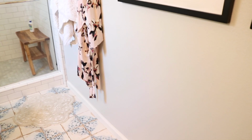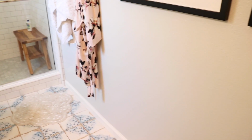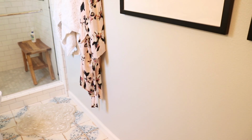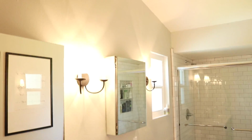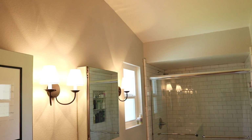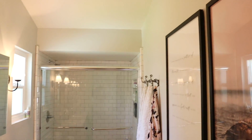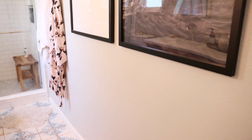So that's how we picked out the wall color. It's just a super pale blue. It leans a little green sometimes, like when we first painted it, but once we had everything installed, it looks a little bit more blue. I believe it's called Owl Gray from Benjamin Moore. I'm like 90% sure that's what we went with, but I will have it listed down below just in case I'm wrong.